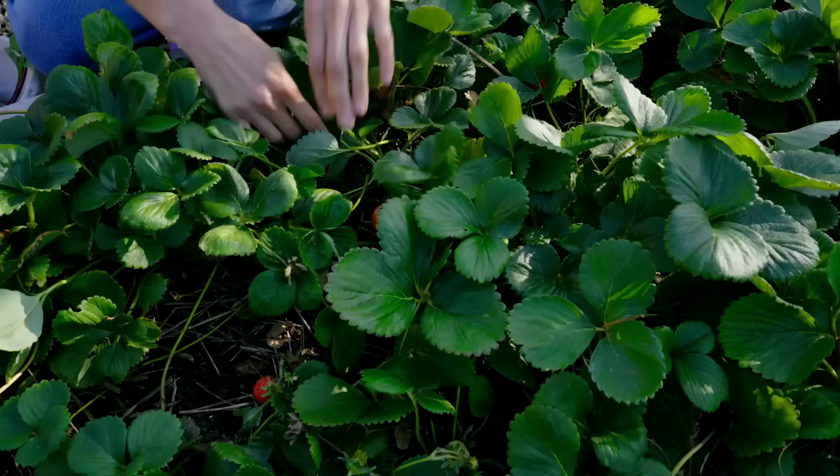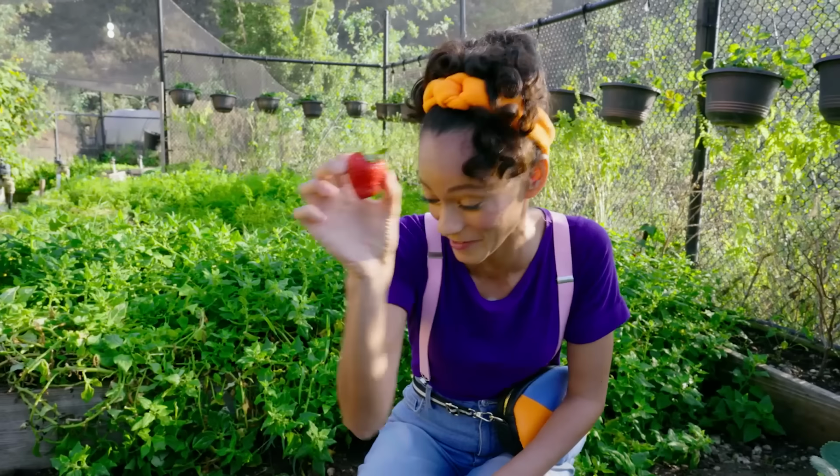Woo, here's a good one. Oh, this is a really good one. This will be so yummy in the popsicles. Let's go make some yummy treats.